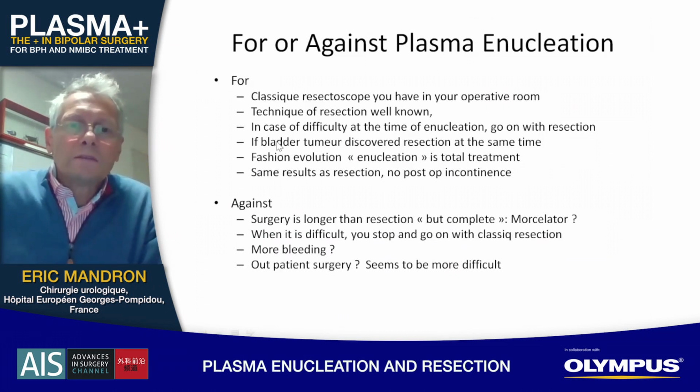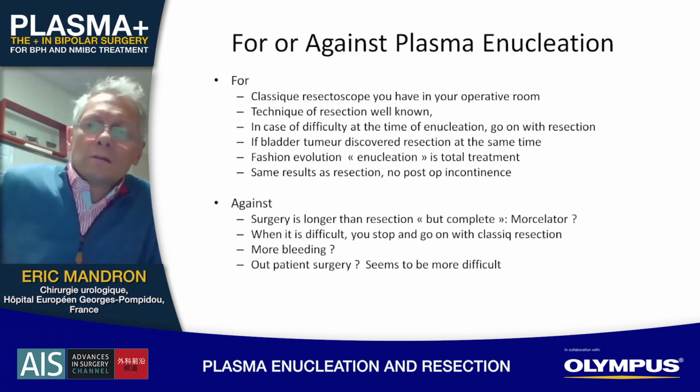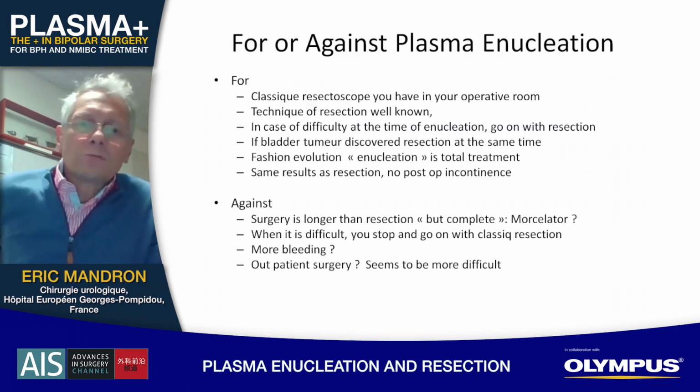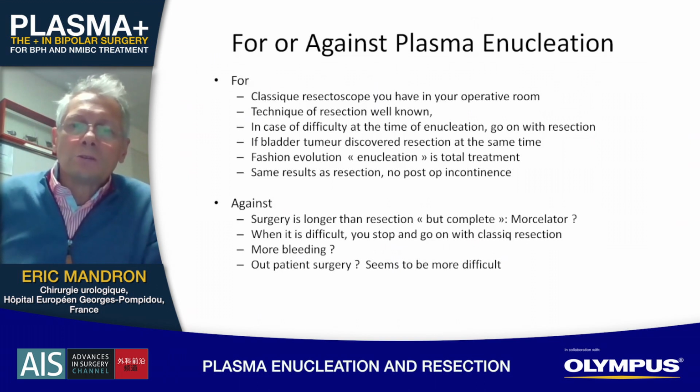Also, what is great is that sometimes you can discover in the bladder, for example, a bladder tumor or stones, and then you can treat this at the same time. And it's fashion evolution. That means that now, when we talk about benign prostatic hypertrophy, most urologists are talking about enucleation, either with laser or with mechanical enucleation, because it's a total treatment and you have less recurrence.